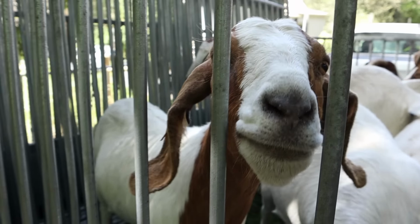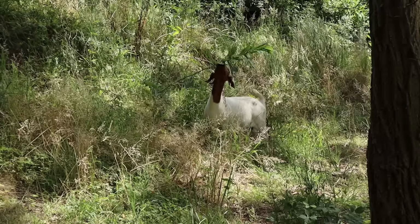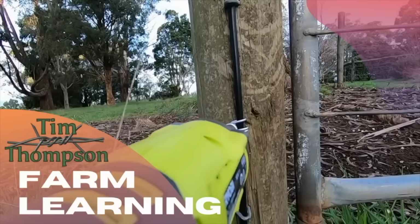Hi, I'm Colin from Grazing, and 5 weeks ago we came on this site with about 9 goats. We let them in on this site that was heavily infested with weeds, really choked up with all sorts of things that were problematic. It's time to come back and have a look and see how the goats are and how the weeds are going.